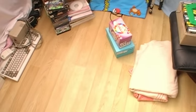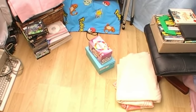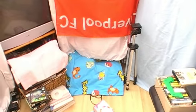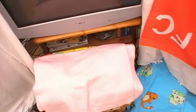So a little bit more floor space. There's my box of GBA stuff. Yeah, basically a little bit more floor space. So I'll use these covers as well to cover some of the consoles up, just to stop the sun getting to them too much. Basically, that's all.